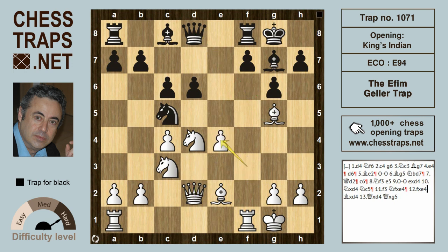So f takes on e4 is met by bishop now, coming from g7, taking the knight on d4 with a check. The queen will recapture, meaning that the bishop on g5 is loose. So queen takes g5, leaves white with a poor position. Black certainly has an initiative.